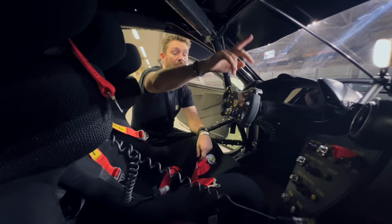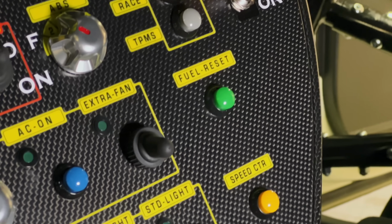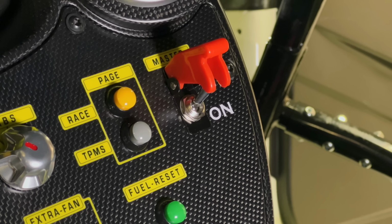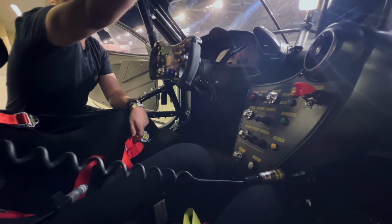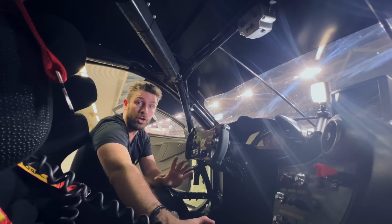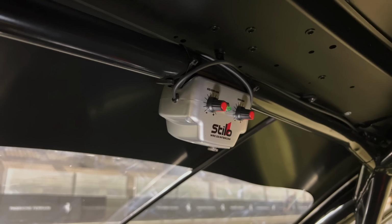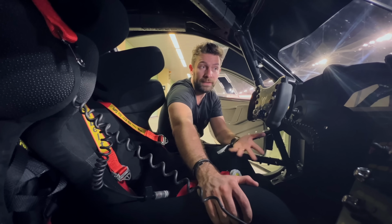This is mostly to do with master switches, turning the car on and off. We also have the ABS settings down here, and also things like wipers, rain lights, and then up here we have the intercoms. Now it is an optional extra to have a passenger seat fitted, which is brilliant because if you want to take friends out, or importantly you want to have an instructor with you while you're driving and learning the car, obviously the extra seat's pretty handy for that sort of thing.